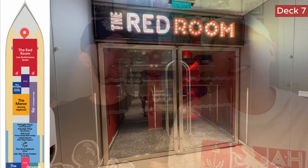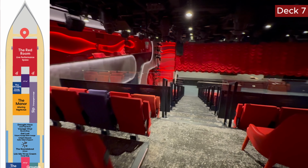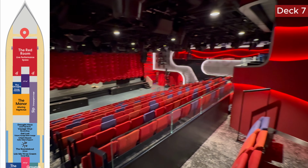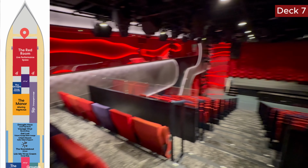Let's take a look at deck 7. At the front of this is the second story of the Red Room. Now, we'll talk more about this convertible theater space when we get down to deck 6, but this is the tier where you can enter and walk down the stairs, or there's also seating up there to take in the shows.